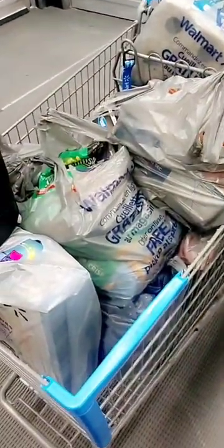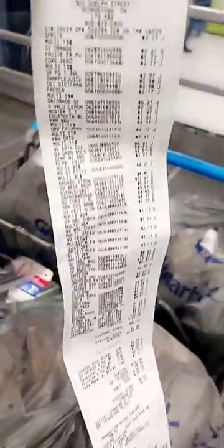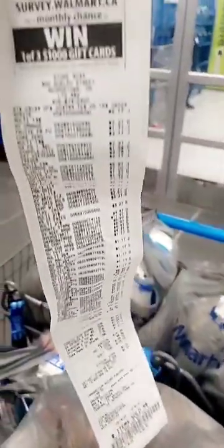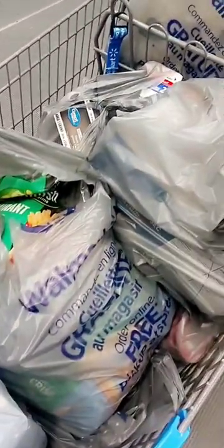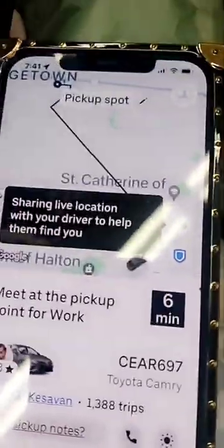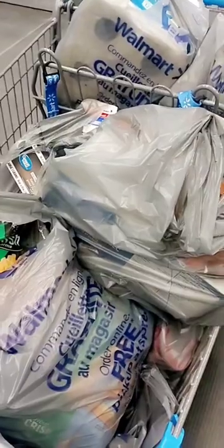Okay guys, so this is the damage. We got every single thing that we wanted, and yeah, let me show you guys this freaking bill. Okay, you guys see this? This is crazy. But we got everything that we wanted, everything that we needed, so I'm super excited about that. Now we're waiting for the Uber once again. This time it should be here in 6 minutes, so it's not that bad. So yeah guys, this is the end of our little mini shopping vlog. I'm going to come back on and show you guys everything once we get home.